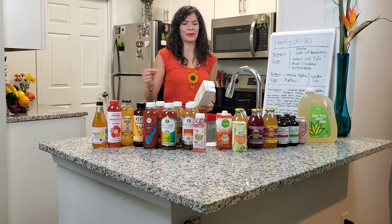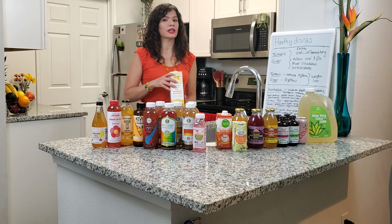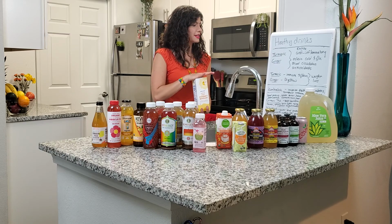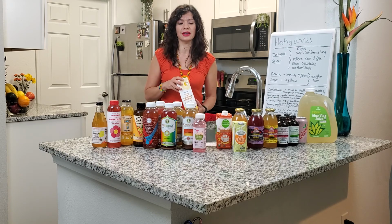Turmeric needs black pepper to get into your bloodstream. So what does turmeric and ginger do? Detoxes the body, huge anti-inflammatory, relieves cold and flu, blood circulation, antioxidants, boosts your immune system, helps with weight loss, especially that ginger, and it helps aid in digestion.